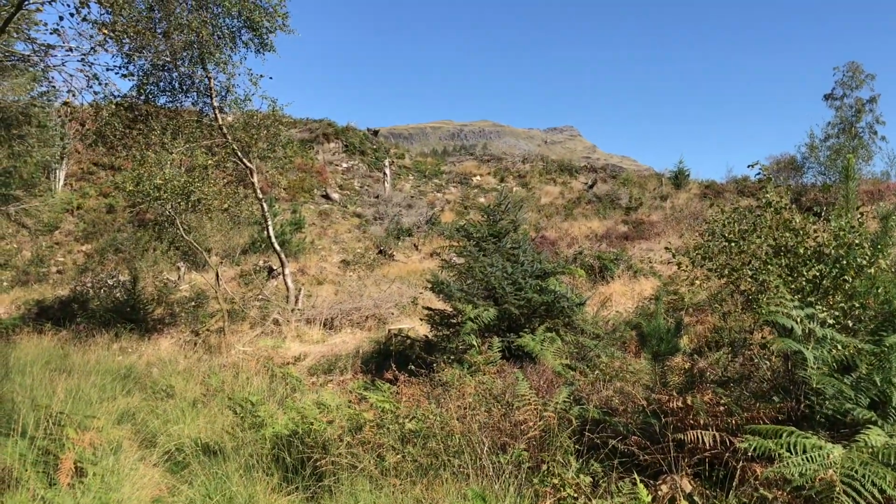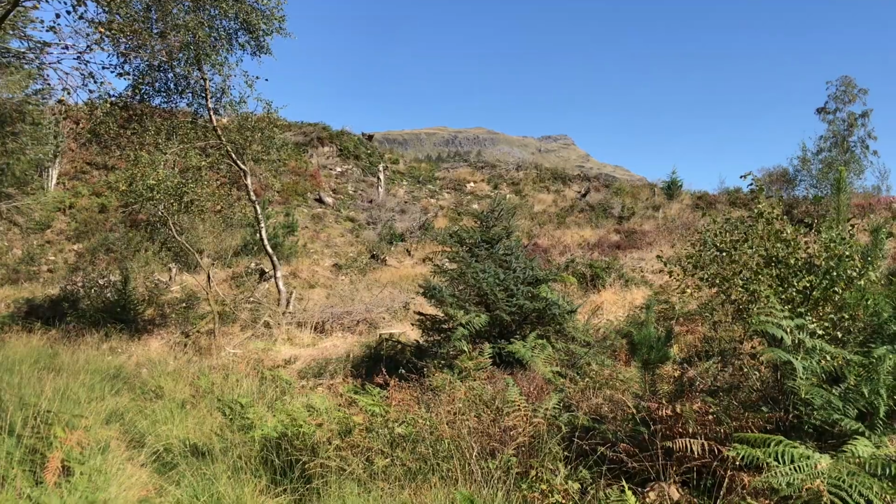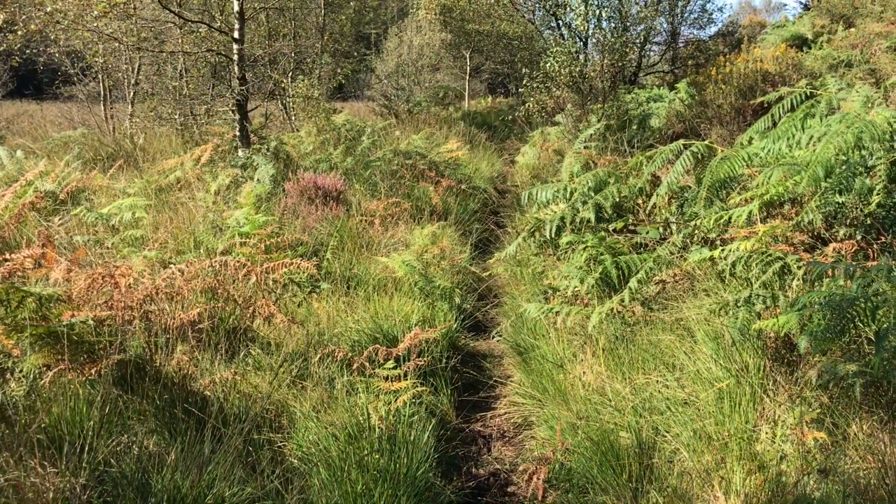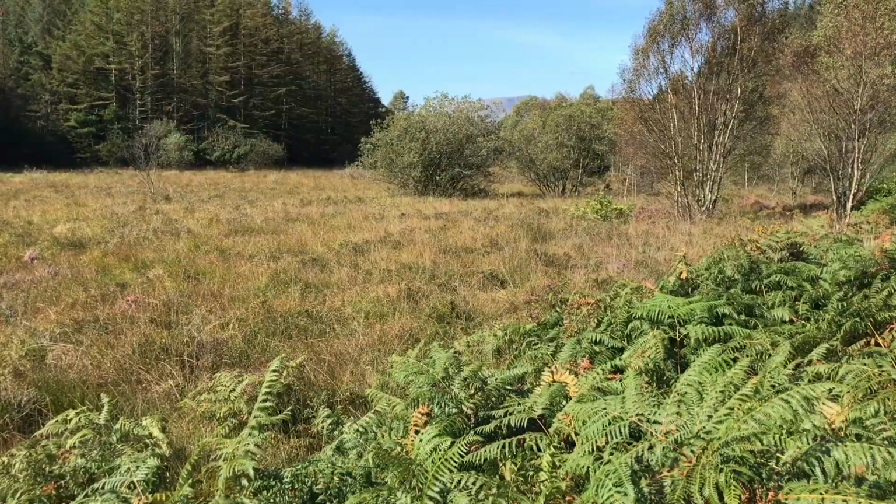And there's a brilliant look again at Moylan Bacht. Just keep following the path. It's wonderful, this. I'm just trying to avoid road walking where possible. Another great landscape.